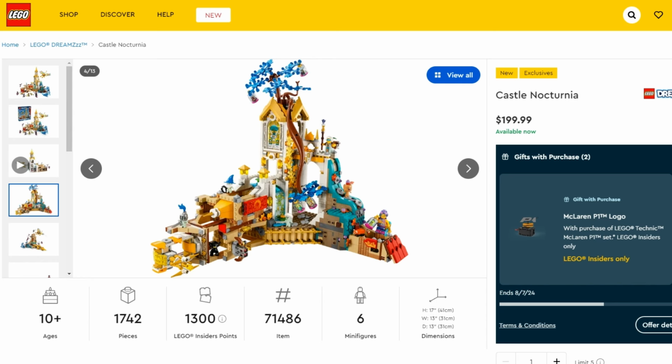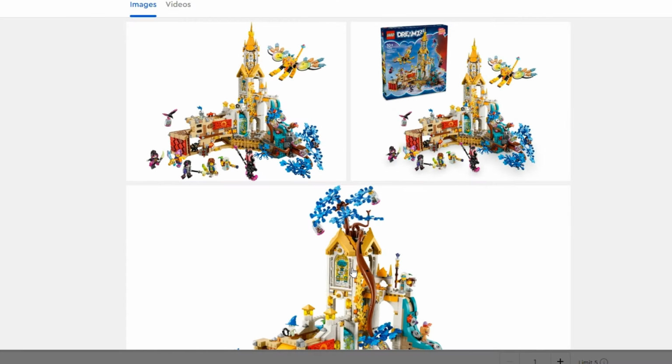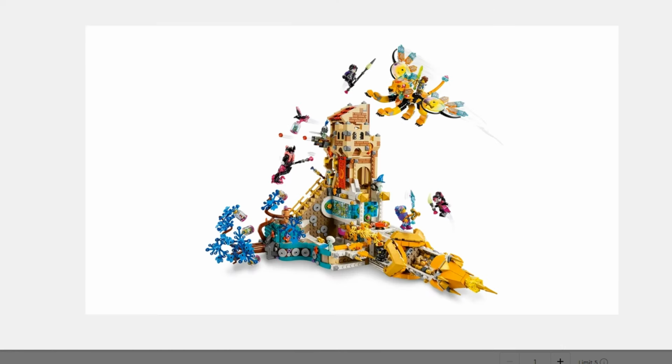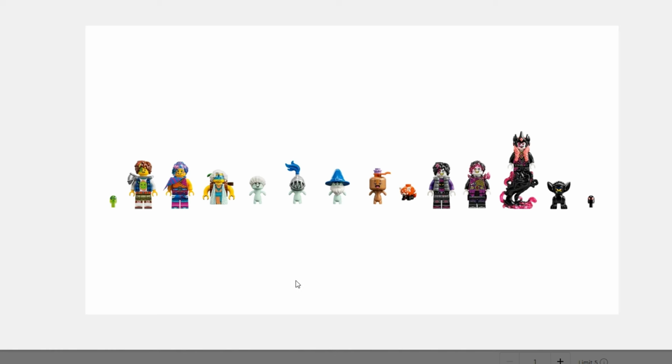As we've just spoken about it, because it doesn't count towards the threshold for that micro rocket launch pad, we'll just take a quick look at the Dreamzzz set, Castle Nocturnia. This is the most expensive one, the most major set they've released in the range at 200 US dollars. And I can definitely appreciate the creativity of it. Maybe it doesn't quite fit in with what I'm trying to do with my city and my displays, but definitely some really interesting minifigs and mini minifigs.